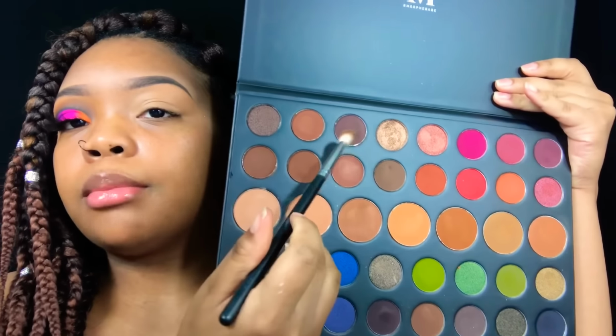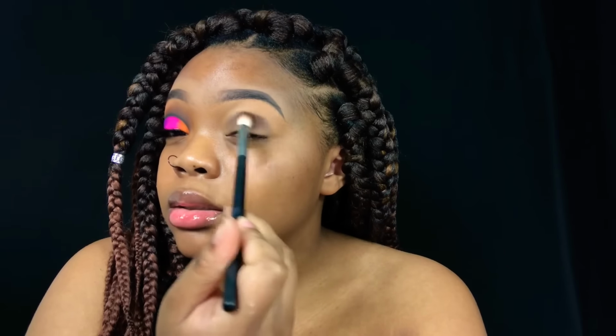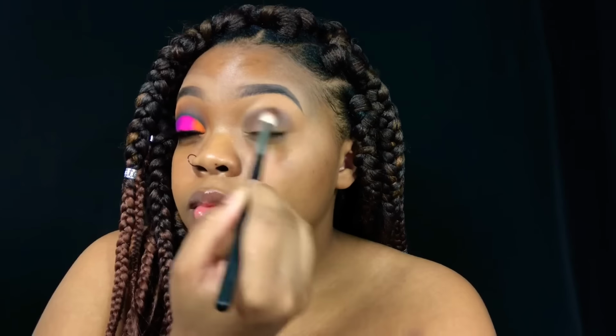So I'm gonna grab an M433 and dip into the 39A palette and pick up this really dark brown and put that in my crease. So I don't really like these white bristle brushes because I feel like they don't pick up enough product. Like y'all saw that look gray at first, and it still looks gray.